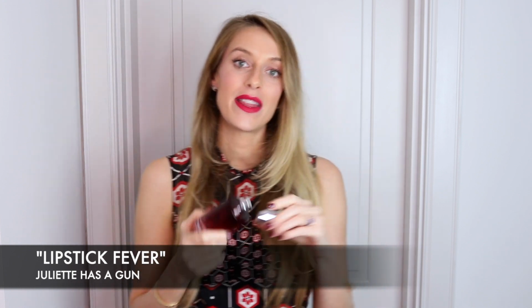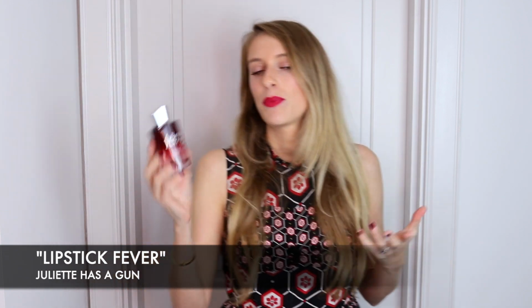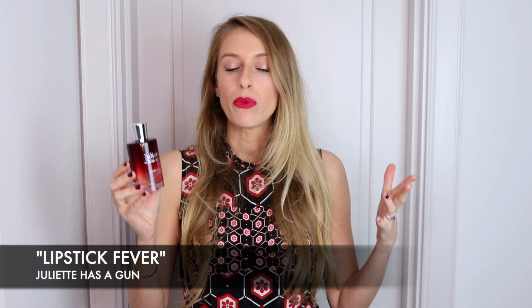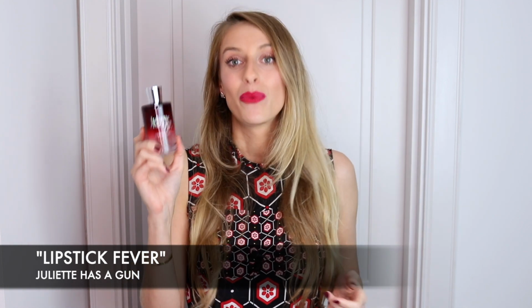So I will say that in the dry down you will get a lot of musk, but I think that's what makes this fragrance so light and airy and very wearable. This is a perfume that can easily be worn as a signature scent all throughout the year, and I think that younger women or girls will really enjoy.